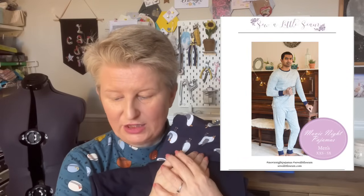So it's the men's movie night PJs, and they're from Sew a Little Seam. Now that's a free pattern if you go onto their Facebook page and follow their link that way. They will give you a little code, and you put the code in at the checkout and then you get it for free. So, you know, fantastic.